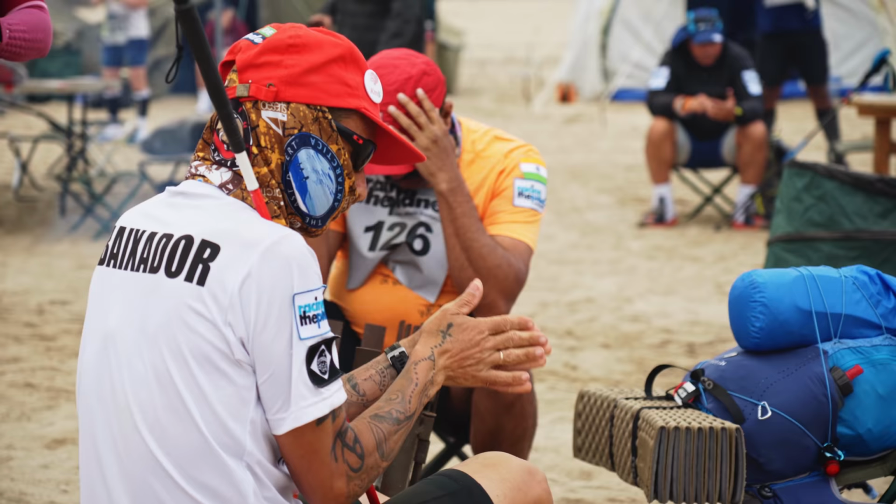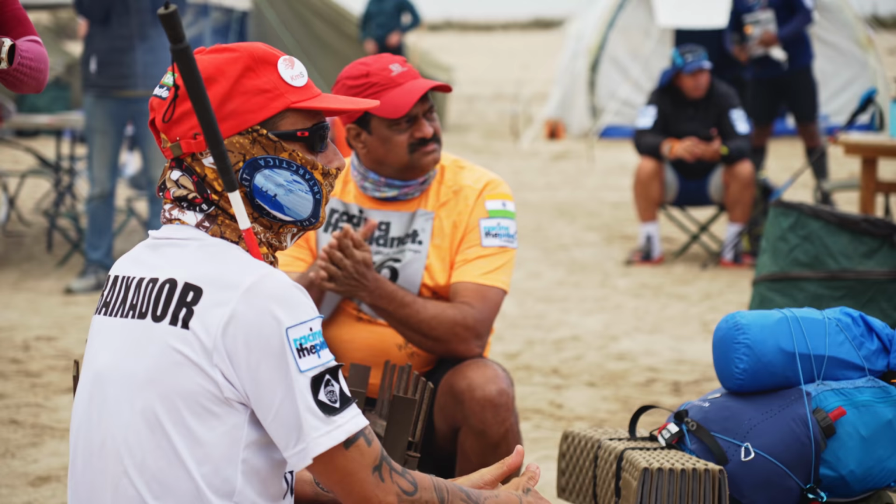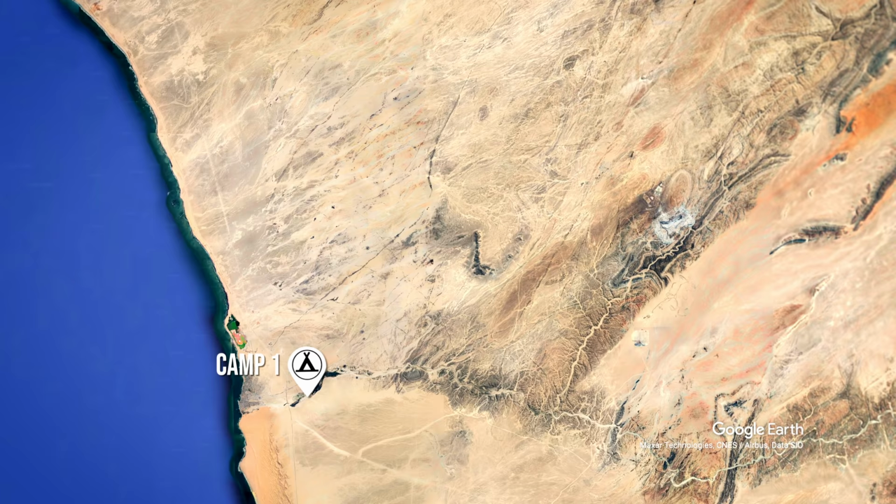You must leave this morning with 1.5 litres of water, so please fill up your bottles before you leave. Leaving Camp 1, the first stage of the race will take us through the Swakop River on mostly soft sand. Climbing out of the riverbed, we'll then run along a section of harder packed sand and rocks, before reaching Camp 2 at the site of an old ostrich farm.